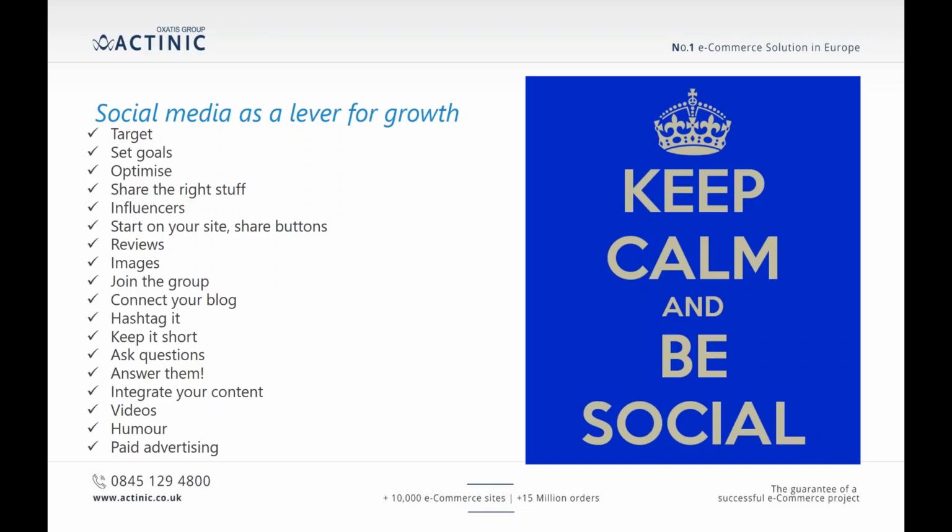Images, of course. You can sometimes have an image that doesn't really work or that's not really pretty on your Facebook page or Twitter, but make sure most of the time, and it's the same for Instagram, that it's high quality. Join a group that has the same interest as your Facebook page or your e-commerce.